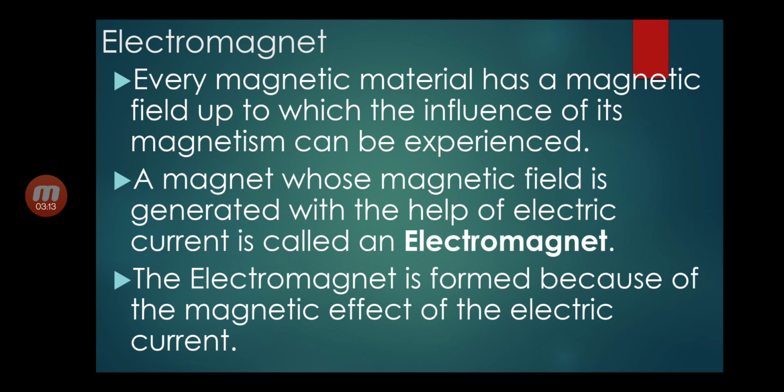Electromagnet. Every magnetic material has a magnetic field up to which the influence of its magnetism can be experienced. A magnet whose magnetic field is generated with the help of electric current is called an electromagnet. The electromagnet is formed because of the magnetic effect of the electric current.